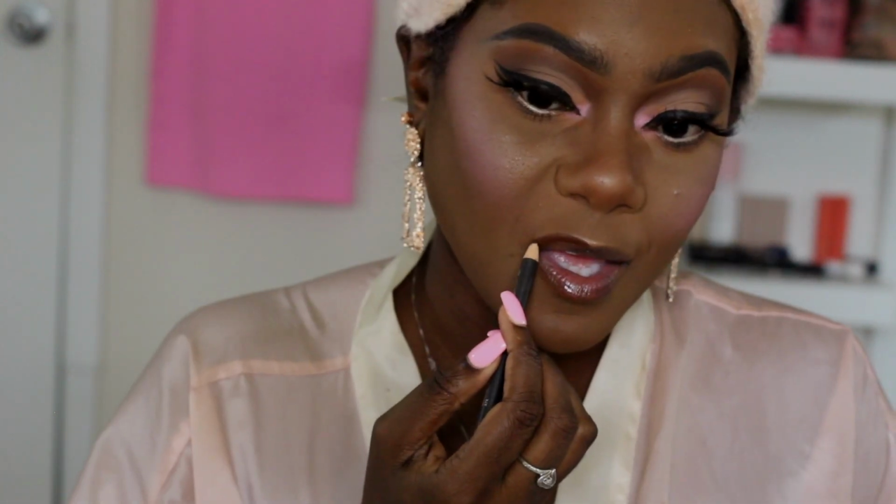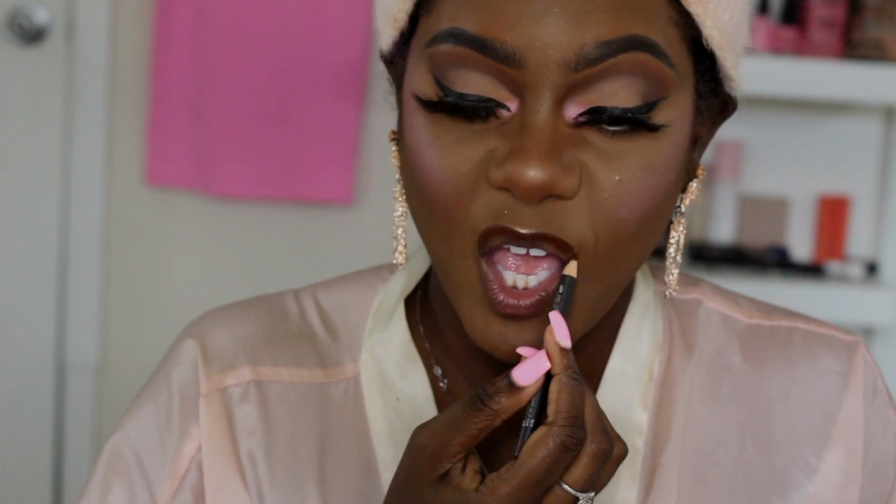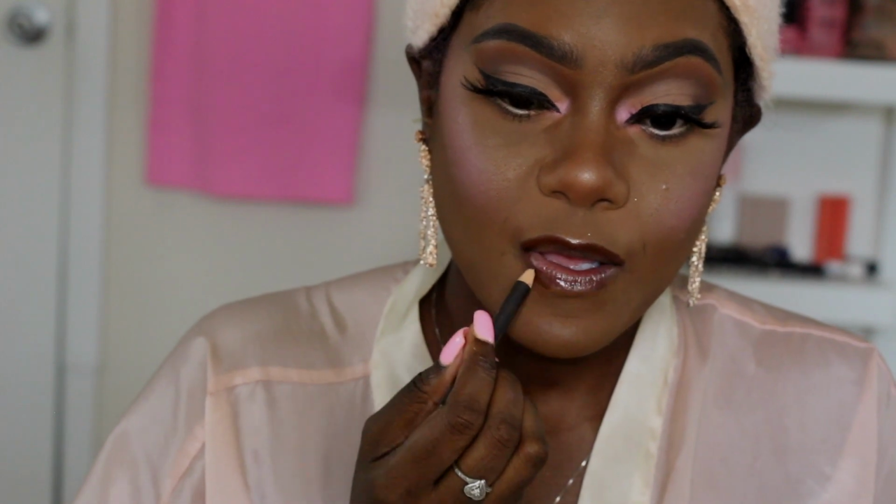My lip combination today is going to be MAC Chestnut Lip Liner, and I am going to pair it with my Anastasia Beverly Hills Danity Lip Gloss.